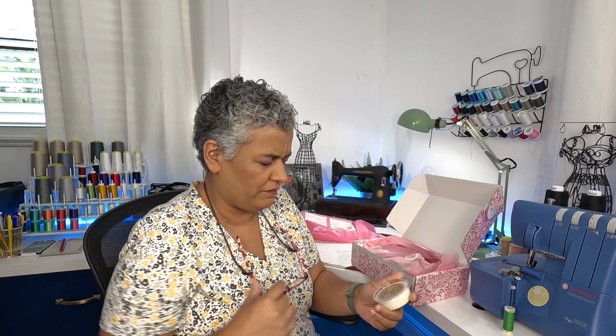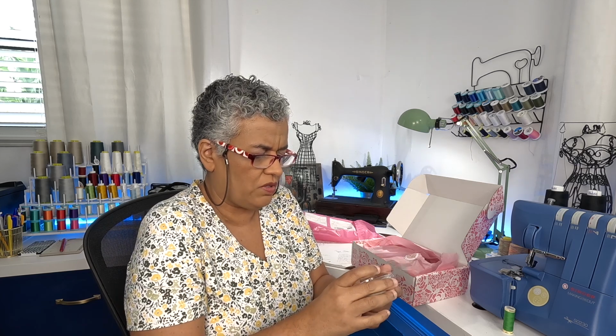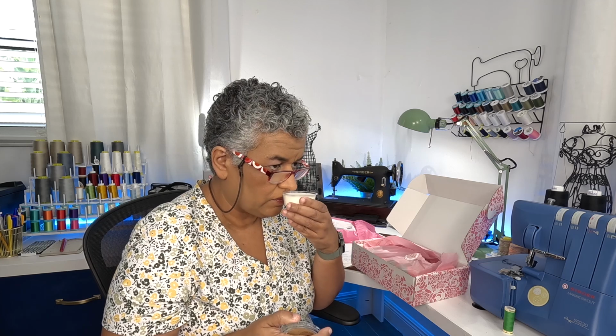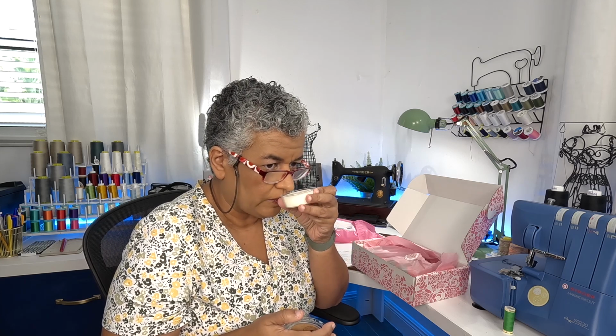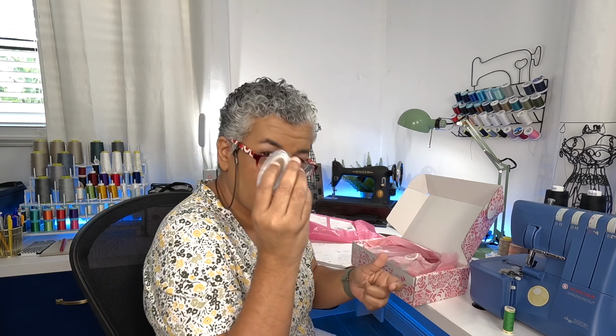This is the Poundbury wax melt. Okay, the Rhubarb Candle Company. Huh, interesting. The Rhubarb Candle Company. Let's see the smell of this. It smells really good. I like it. It's a wax melt. Okay, so I'm going to put it on my wax. Interesting, very interesting. I like the smell of this.